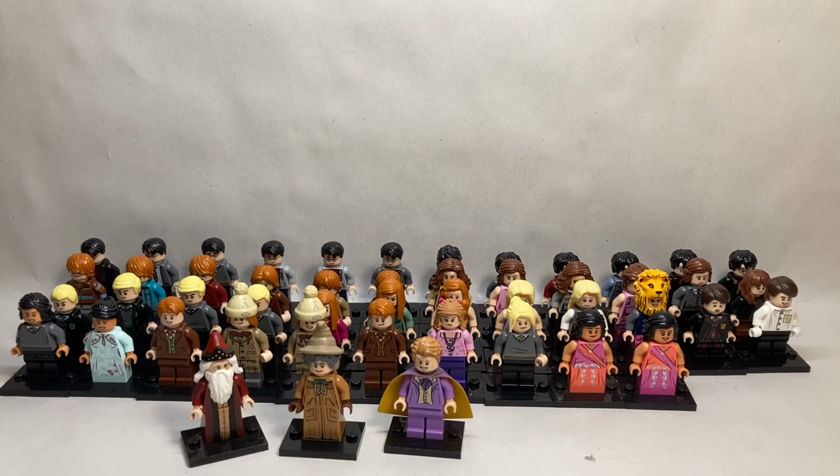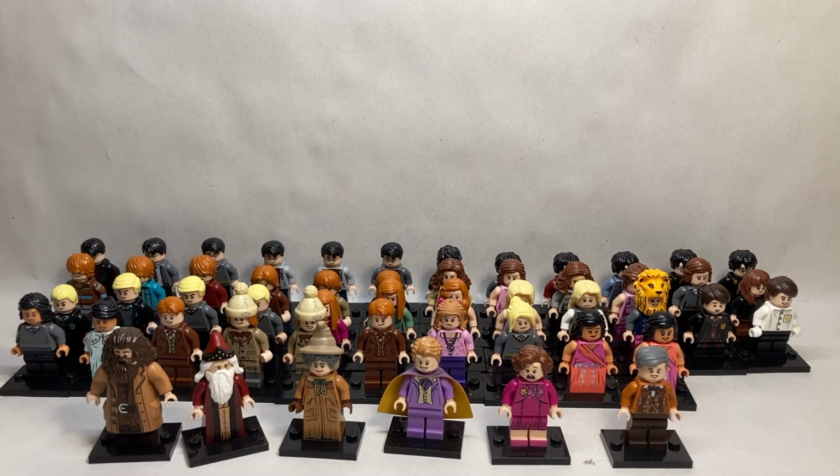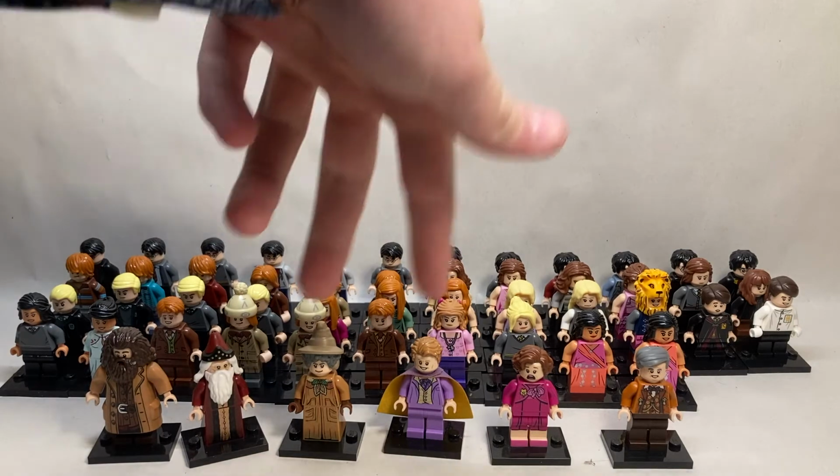And then some other characters, we have another version of Umbridge, another version of Slughorn, and then another version of Hagrid right here. Nothing too standout for those guys, but really the best of the bunch are going to be these 3 characters right here, especially these 2.